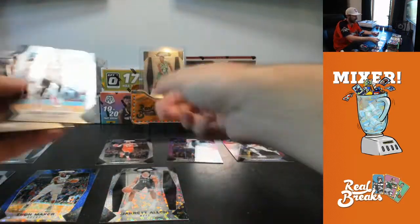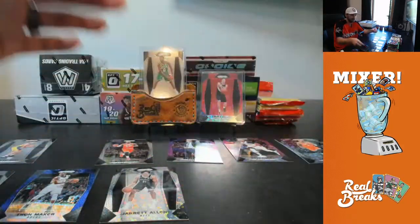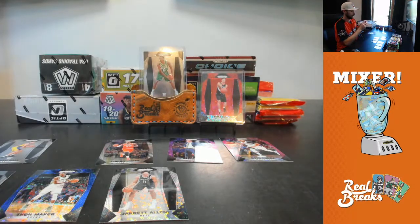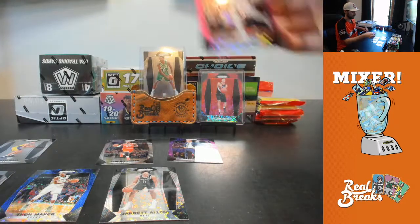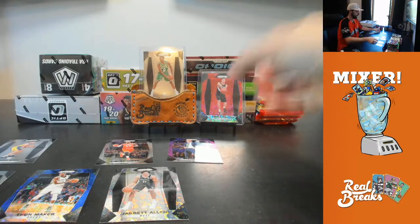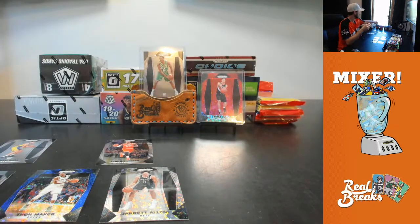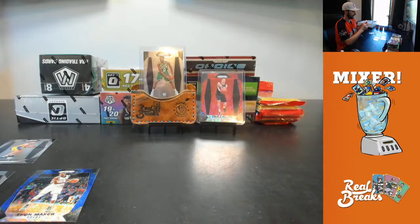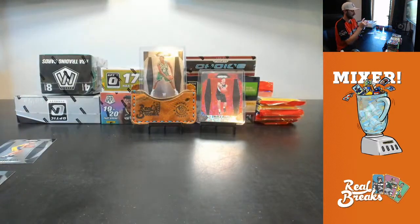LeBron prism base for the Cavs. IT. Finish off this sleeve and then we'll do optic fast break. So we got our Tatum. We're still looking for Mitchell. We're still looking for De'Aaron Fox, Adebayo. So plenty of other ones that we're still hunting for.